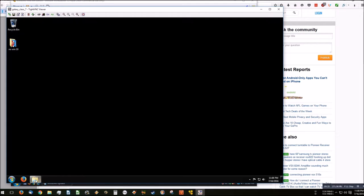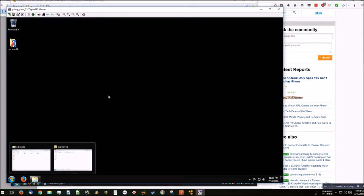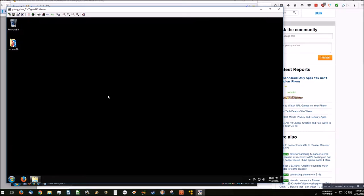And the ironic thing about it is, and the reason that went black is because with VNC, very often the desktop background is black. But you saw what the wallpaper was. Anyway, I digress. I'm getting off topic.